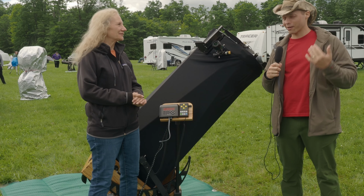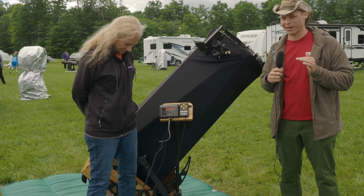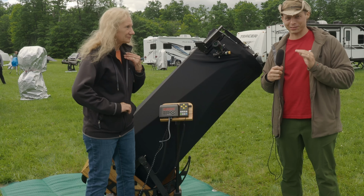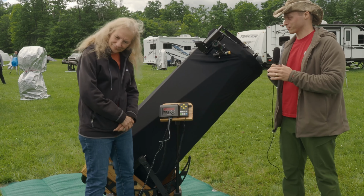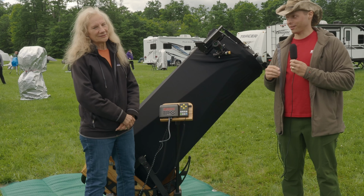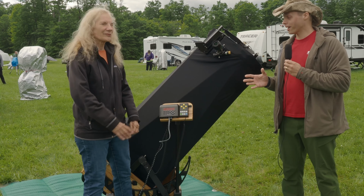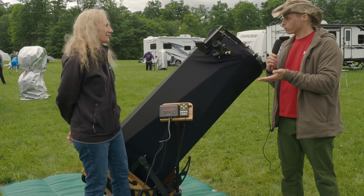Now, if you've ever been to a star party, one of the things you must do, even if you're a dedicated hardcore astrophotographer, is go visit some of the Dobs, because there's lots of great Dobs here, and they will give you spectacular views that you can't see any other way. I'm here with Roxanne, and she has a Dob that you built yourself, right?